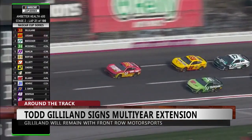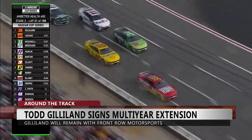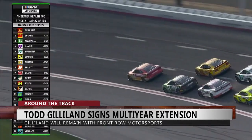Back here on Around the Track, we know NASCAR race team Front Row Motorsports will house 3 charters starting in 2025, and as of this week, they've got 1 driver locked in with an extension. The team announced they have extended Ty Gilliland to a multi-year deal. Now, Gilliland currently drives the number 38 for Front Row, but as of right now, there's no update on what number he will drive going forward for the team.